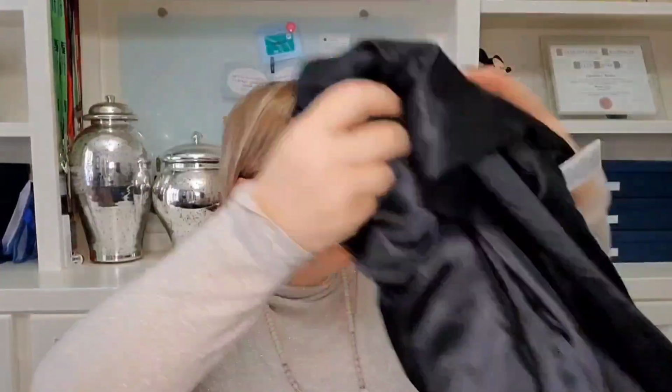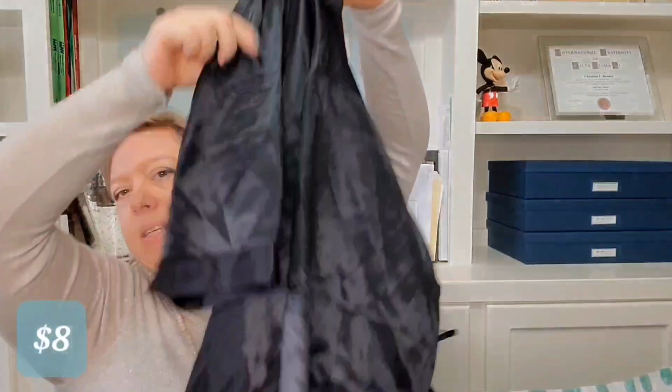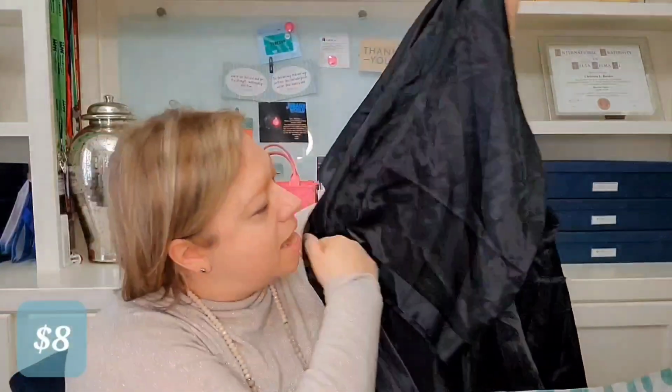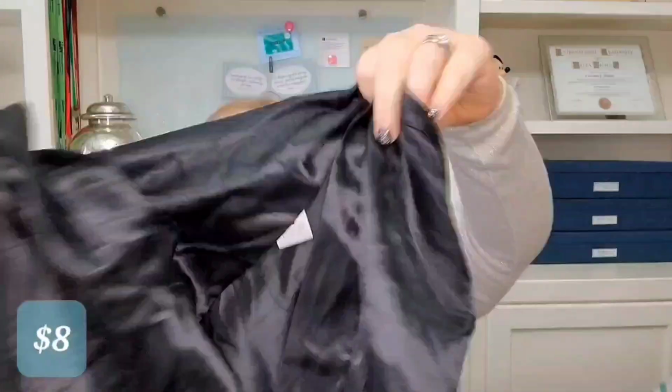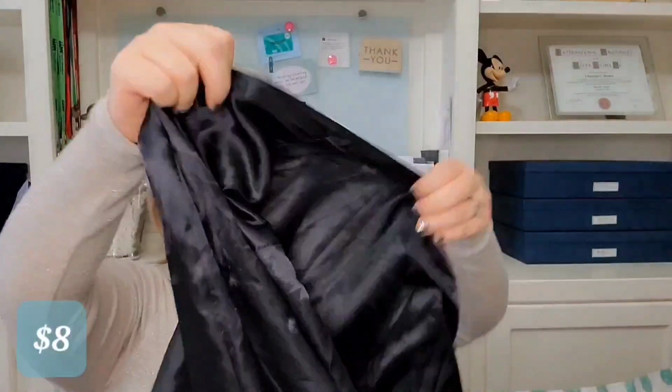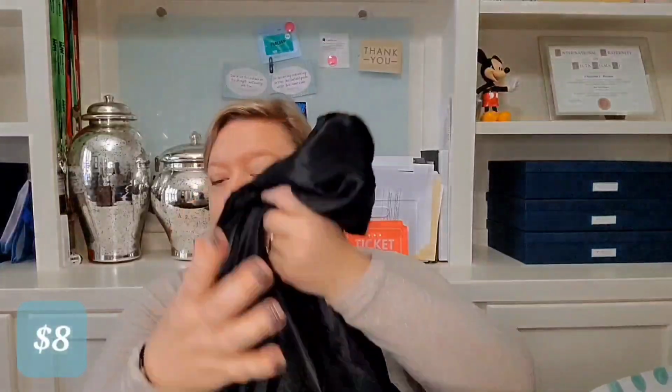I like to give you guys lots of peeks so you can see what I'm seeing. It looks like we've got some sort of pajama or robe. It's very silky. It is by the brand Adore Me, and it is in a 2X. It looks like it's a robe. How nice. And it's got that internal tie so that you can secure it on the inside. It's wrinkled up, but that's okay. I don't think new with tags. I don't see any tags. No. So if anyone's interested in this, let's say, I don't know, $8.